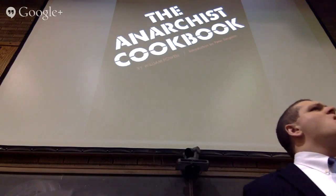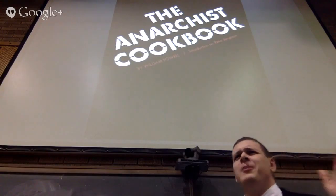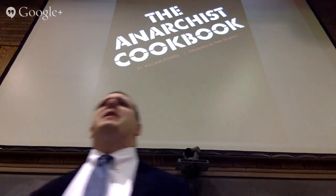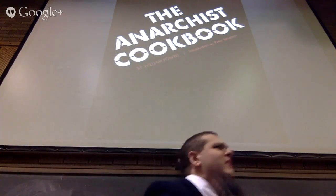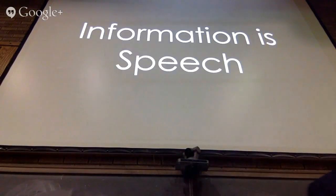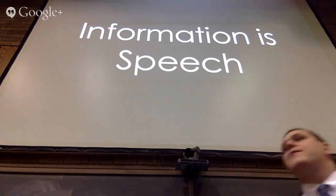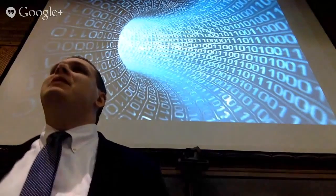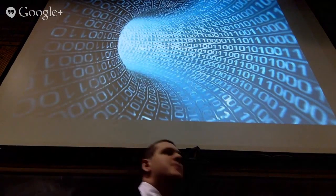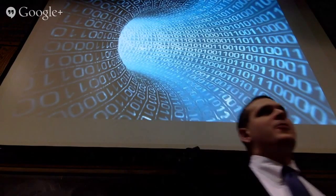You may say, wait a minute, Josh. That's a book, right? A book is clearly speech. We're not talking about a book. We're talking about information and code. Why is the First Amendment applying here? Well, my friends, information is speech. This is not a particularly revolutionary concept. For a number of years, the courts have recognized that the mere fact that you choose to express yourself on a computer does not deprive it of First Amendment protections.